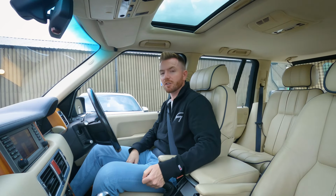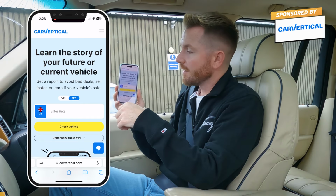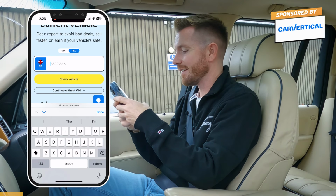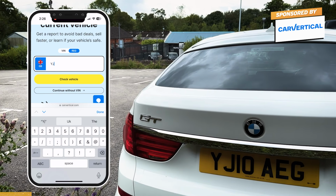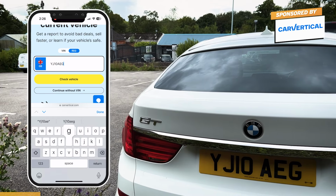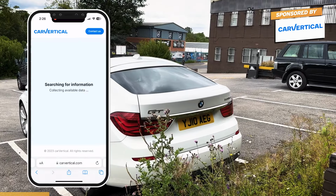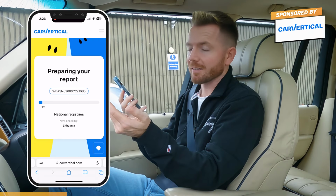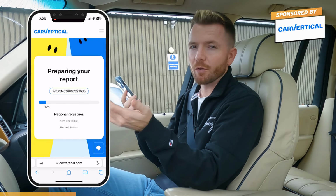Right, let me do a quick vehicle history check then using Car Vertical. All you need to do is go to carvertical.com, type in the vehicle reg or the VIN number. In this case it is Yankee Juliet, so it's a Yorkshire car, 10 AEG, check vehicle. This will tell us whether it's ever been stolen, written off, had a mileage rollback or been involved in a recorded accident. It's really important that you do one of these checks before you hand over any cash for a used car or motorbike.